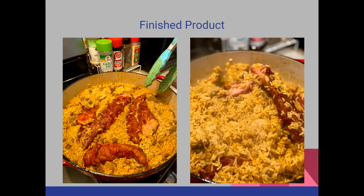So I hope you guys learned a little bit about it from me. If you want to try it, let me know. It's delicious, and I highly recommend it to go with your dinner tonight.